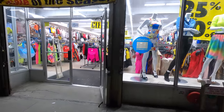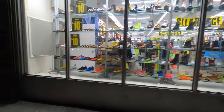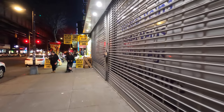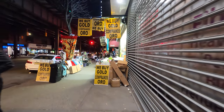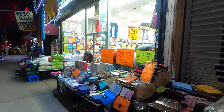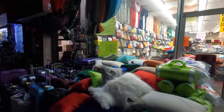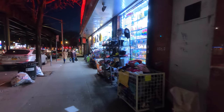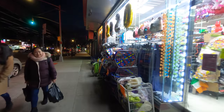Here's a clothing store that has a clearance sale going on right now. And here we got a store, it says they're buying gold. Compramos Oro in Spanish. Wow, they recorded his voice in English and Spanish.